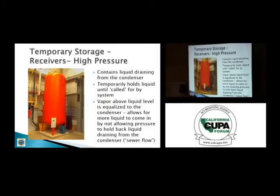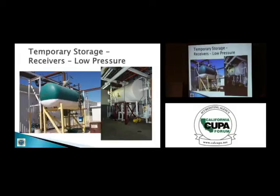So anyhow, these devices, they're ASME rated vessels, different pressures, traditionally at least 250 psig. 300 is becoming more and more common. They are protected with relief valves, etc. And again, the level changes.